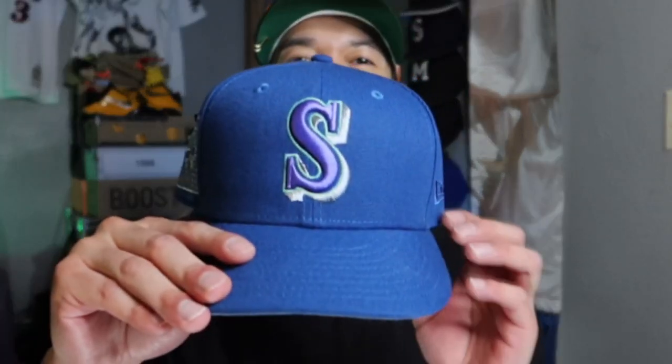The first two I'm gonna show you were actually part of a trade. Shout out to the homie Wilder Fitteds on Instagram and TikTok. We did a trade. I think I traded a Minnesota Twins Matilda from My Fitteds, and something else I forgot, but it was a 3-for-2. So I feel like it was a fair trade. But let me show you the first one in 3, 2, 1. Boom.